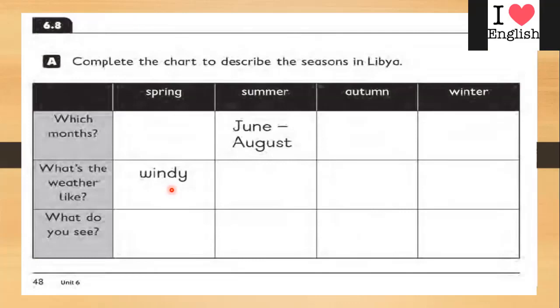What's the weather like? In spring it's windy. And what about summer here? It's hot. Okay. What about autumn? It's cold. Okay. What about winter? It's cold. Very good. What do you see?